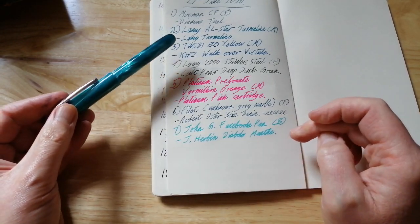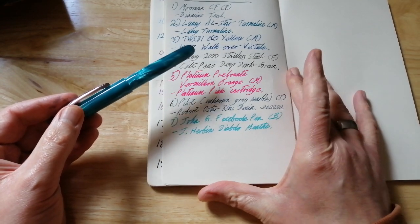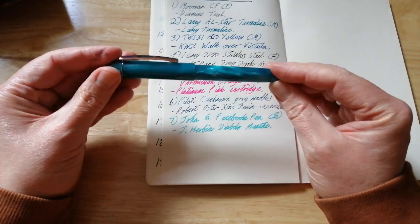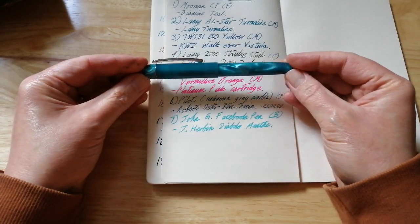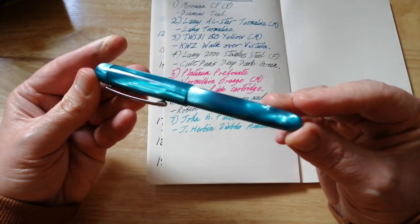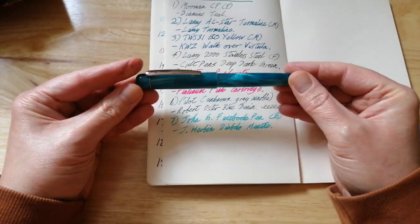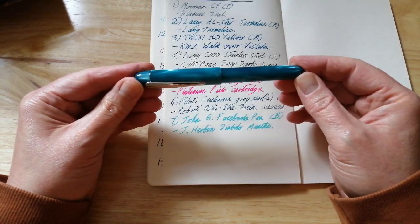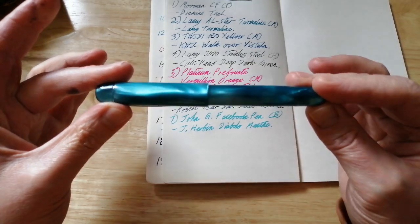Goes well with this broad nib because I've always found that J.O. Barn inks, the general standard inks that they sell, tend to be a little bit on the dry side. So I think it matches this pen really quite well. Nice bright colours, and I must admit this is coming out as a dark teal blue, whereas in actual fact it's much more, I'd say, almost a chatoyant turquoise colour. It's a really nice pen.